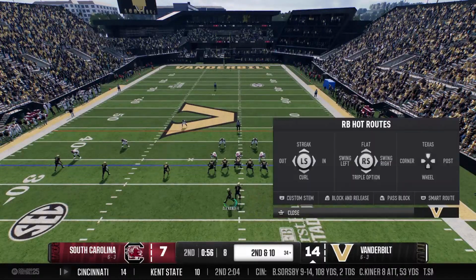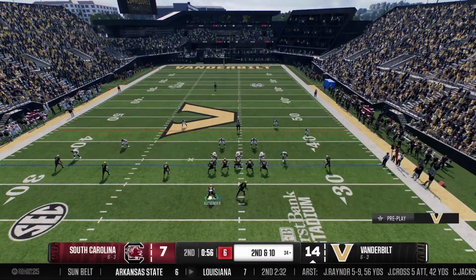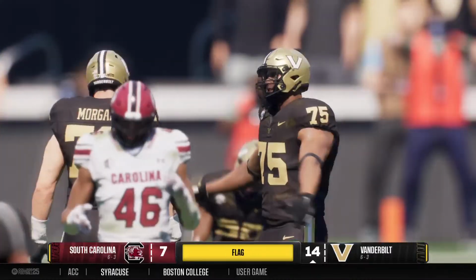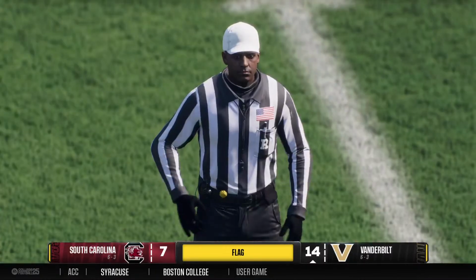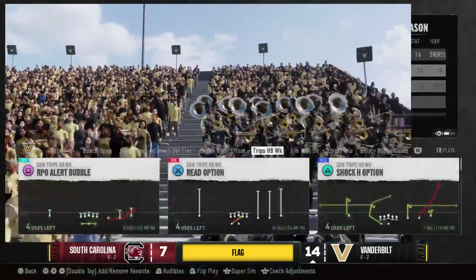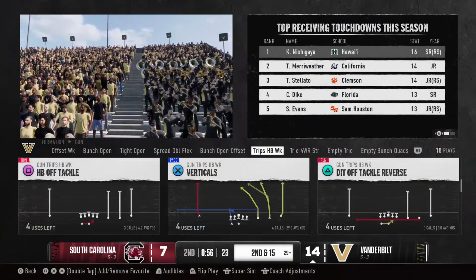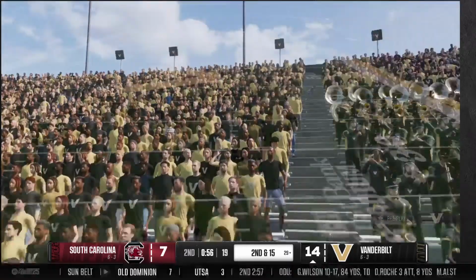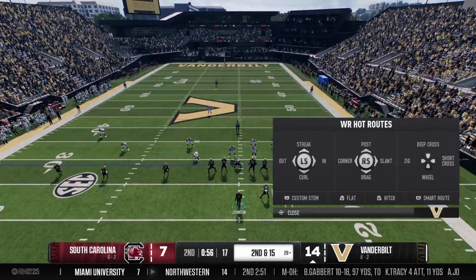The back goes in motion. Receivers telling the quarterback what they see. A little too anxious along that offensive line. That'll be a false start. False start. Offense. The officials offer the deal, and the coach accepts it. They will take the penalty. And here comes the offense on second down.